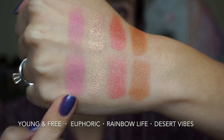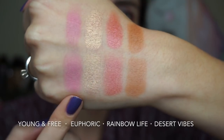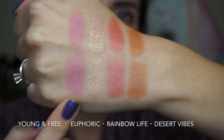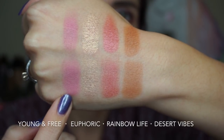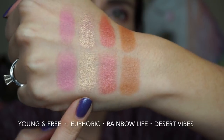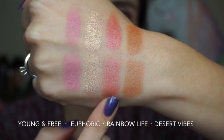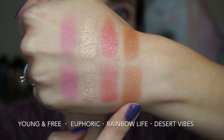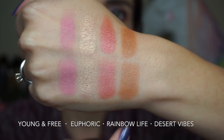First up is this pink called Young and Free. Look at that brush swatch. A bright sort of pastel matte pink that swatches like this with a brush. Heavenly. Next we have Euphoric, which is a sort of pink to gold shade. Then a shimmery dark pink. This one's called Rainbow Life. And a matte warm orangey brown called Desert Vibes.